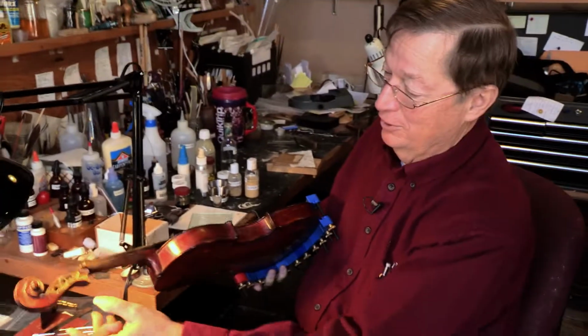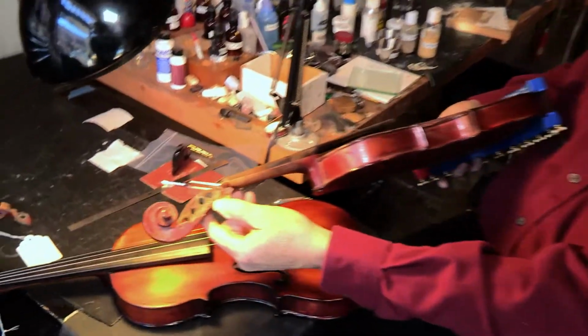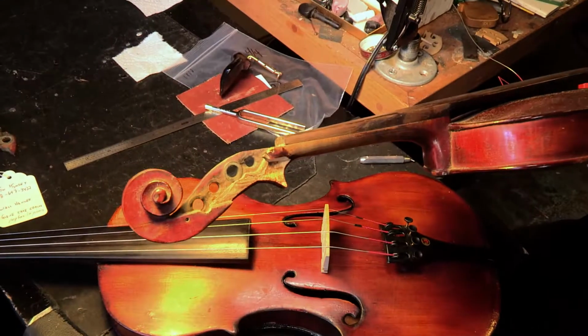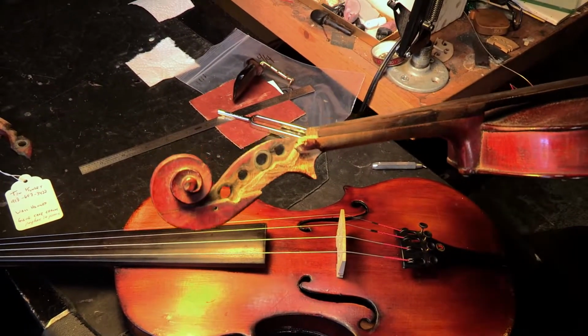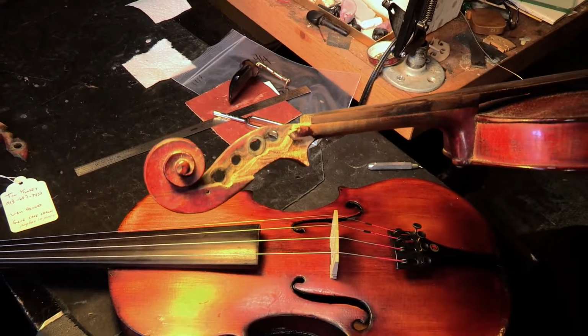And you can see here we've got a lot of work to do up here. But they're not expecting to play this instrument, so we have some of the pieces, we will put those back in there, we'll put pegs in there.